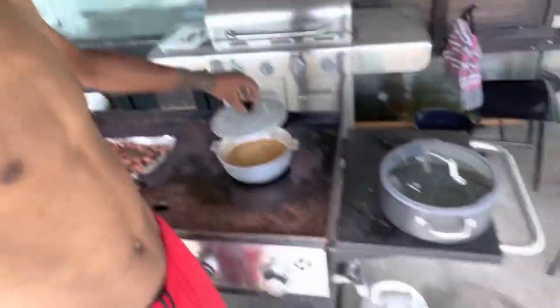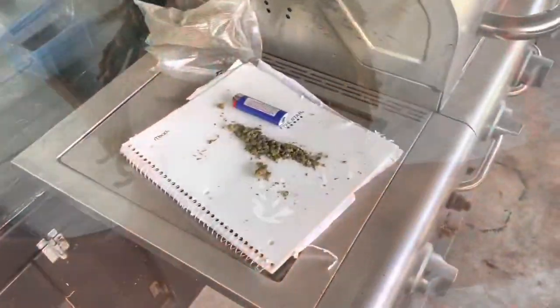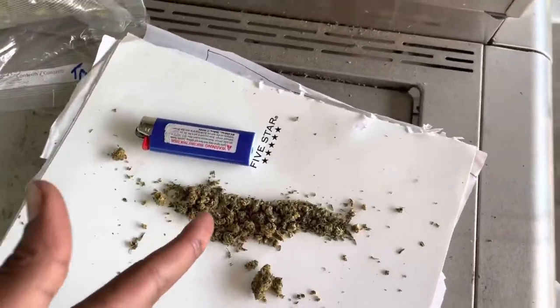Busting out here on the grill. We got the sausage. We got the jambalaya going. Man, shout out to my neighbors. They really hooked us up with this grill. Ooh, it's gonna be burgers and ribs and chicken for a long time. Now I gotta get my good stuff going.